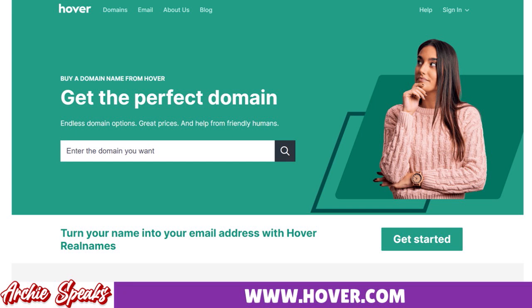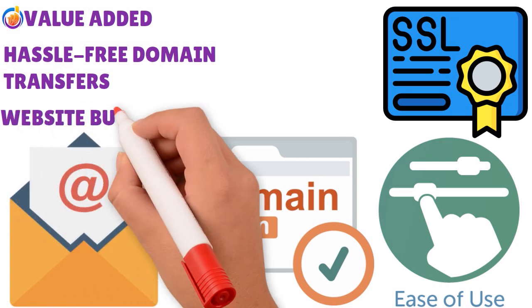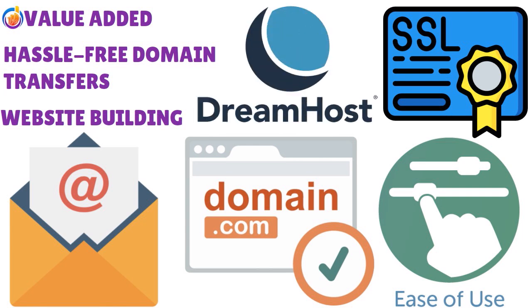And so where does Hover Domain Registrar really fall short? You have limited hosting services. You have basic email services, lack of advanced technical features, and no website building tools. So Hover does not provide website building tools as part of its services. If you're looking for an all-in-one solution that includes domain registration and website building, you may need to explore alternative registrars that offer integrated website creation tools such as Bluehost, GoDaddy, A2 Hosting. You can also try DreamHost. So you have a lot of offers.